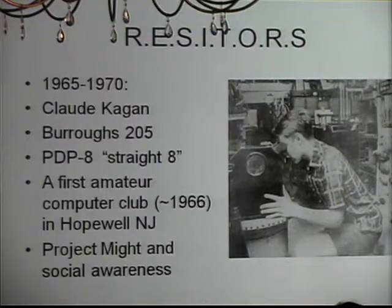Right. Now Claude's students in 1970 brought that PDP-8 to a computer conference, I think it was in France, and they were shunned by everybody, all the scientists. Some of the scientists approached Claude, basically told him off and said, "What are you wasting a computer on children for? Are you crazy?" And obviously he was right and they were wrong.